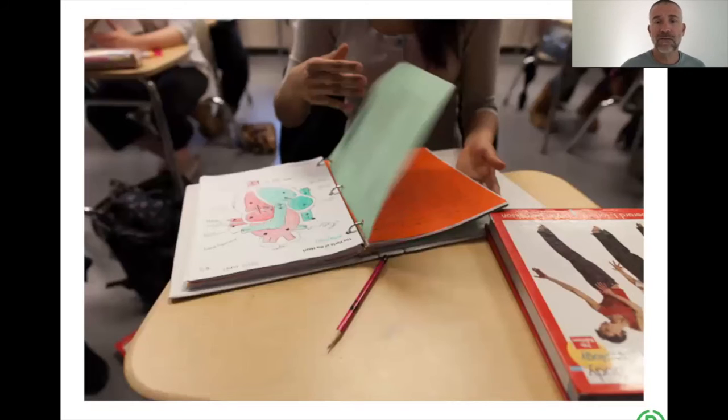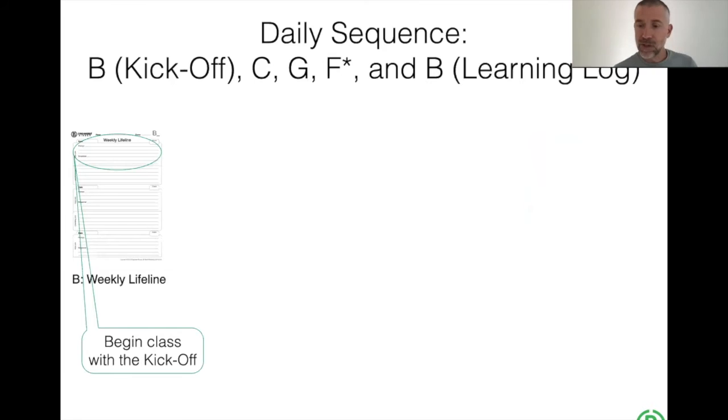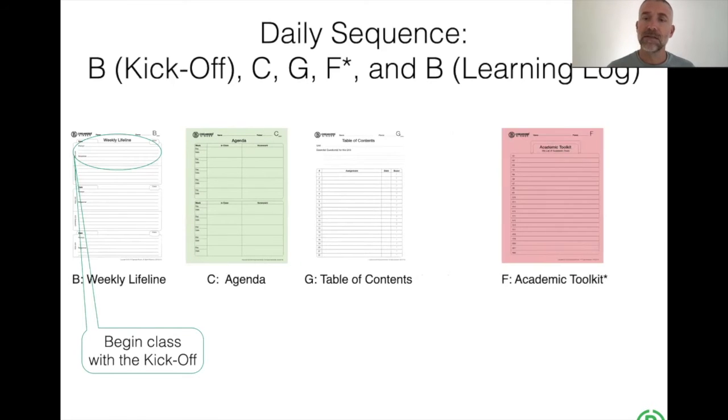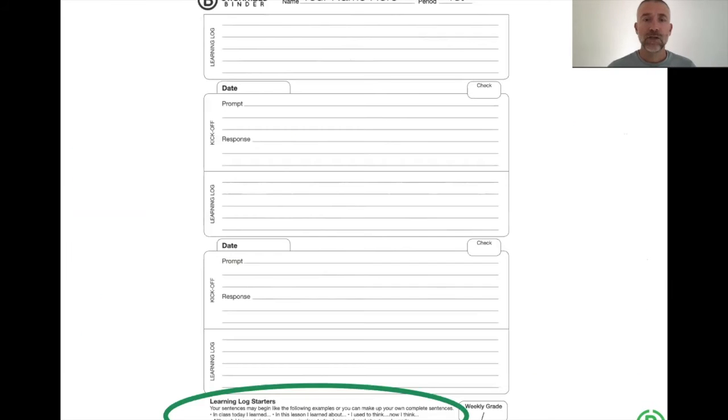So some more kickoffs. They all end up back in here in their organized binder behind that B tab. And that's typically how we start class. And then we would transition to this agenda and table of contents. But since we begin and end class on this weekly lifeline, I'm just going to jump to the end of class or the end of the learning period, whatever your scenario, or school day, and just talk about how we end.